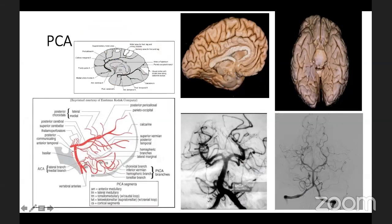Now, the posterior cerebral artery is a supply to the supratentorial compartment.